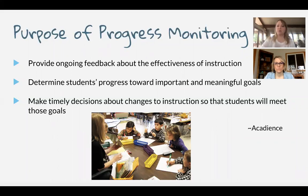You determine students' progress toward those important, meaningful goals. So you're always looking at that aim line. Are we following the aim line? Are we staying too far behind? Are we going above the aim line? And we can make timely decisions about changes to instruction.